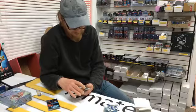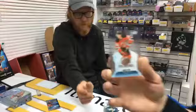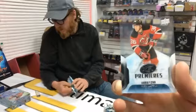We have Ice Premier rookie number out of 1299. 888 out of 1299. New Jersey Devil Nick Lapin. Oh, there you go. I don't think we've hit a devil. There you go, G-Man. You're finally on the board. Sometimes it takes 40 packs, but you get there.